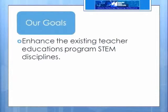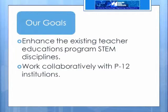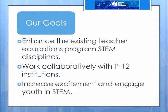So our goals for our program, we really are in it for the teachers and their students. So our goal is to enhance the existing teacher education programs at Mayville State, but with an emphasis on the STEM disciplines, the science and the math, and then hopefully to excite students into going into STEM fields. So we feel it's very important to work with the K through 12, actually the preschool through 12 institutions, and then we really just want to increase youth's excitement in STEM. Get them interested in science and math and technology early on so that it can carry through and hopefully encourage them to go into a STEM field when they enter the workforce.